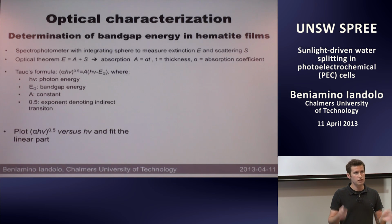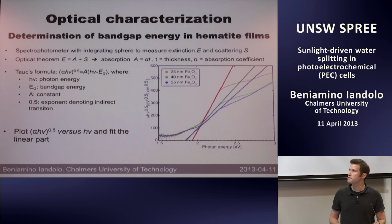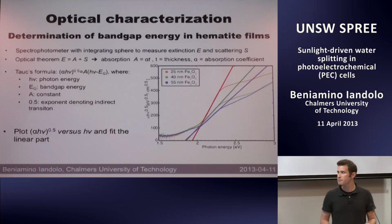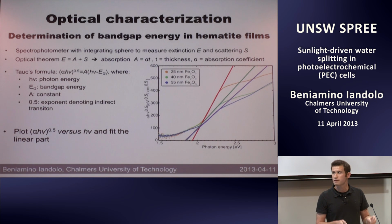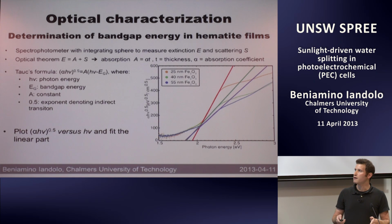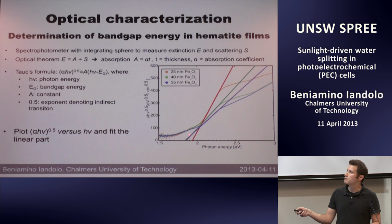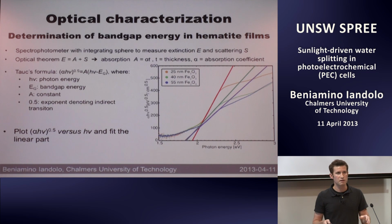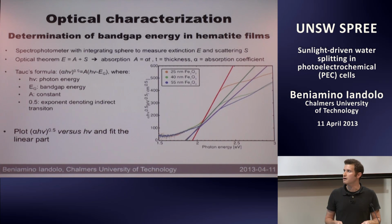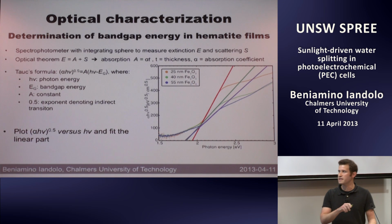So what we use is to measure the absorption coefficient for films of different thickness, and then we use standard Tauc analysis to determine the value of our bandgap, which is indirect and is slightly dependent on the thickness of the film. We can see here that the thinnest film turns out to have a slightly larger bandgap. We haven't investigated this in detail, but we think it might be related to different levels of stress release between the ITO and the hematite film on top.